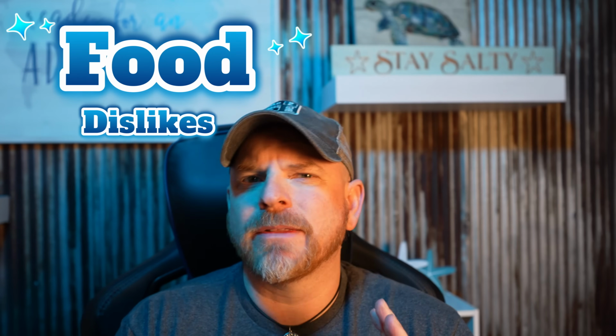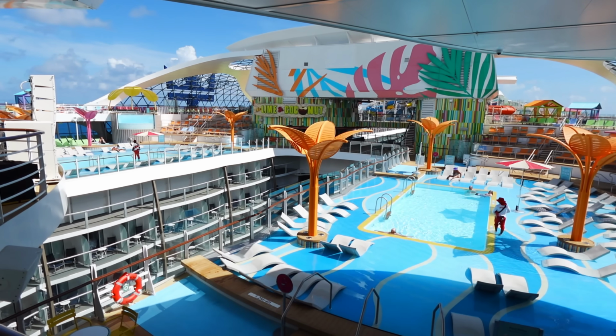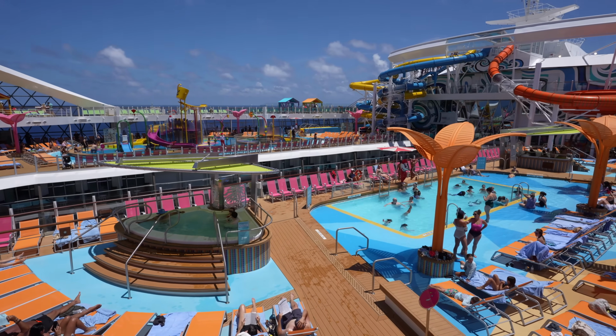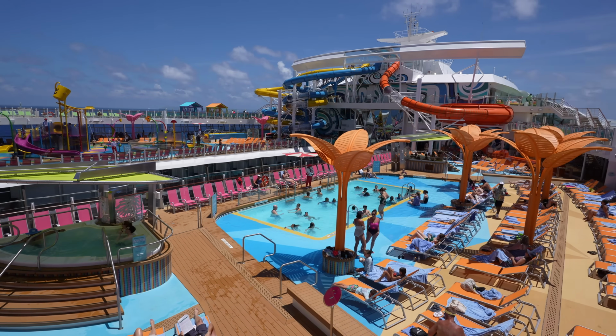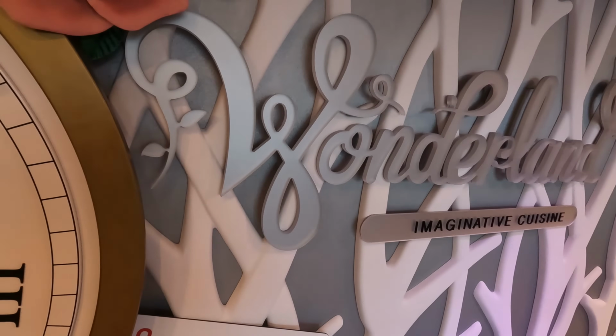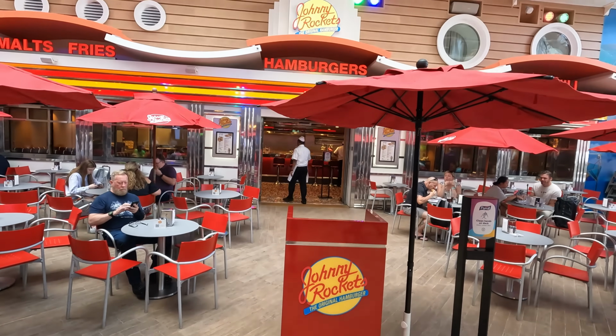Now, let's talk about the things that I didn't really care for. First off, there just wasn't enough food options by the pool. Most of their ships only have like one option near the pool, and it can get pretty backed up, especially around lunchtime. Compared to some of the other cruise lines, Royal really doesn't have that many included food options. Some of the smaller ships even have more specialty restaurants, they're paid ones, than they do included restaurants, which to me kind of feels a little off.